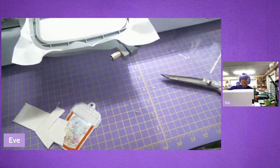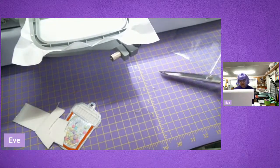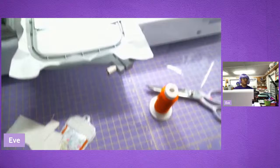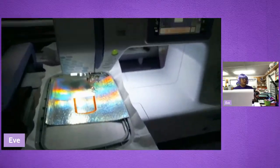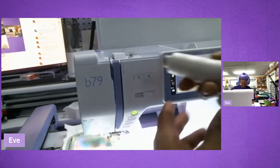All right, so now let's change back to the white thread, okay? So let's, you can't see. Whoops, sorry. I bopped y'all all upside the head, Lord Father. Okay. All right, so let's change the thread back to the white.